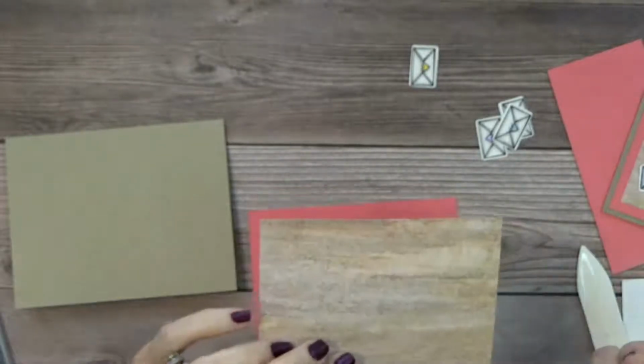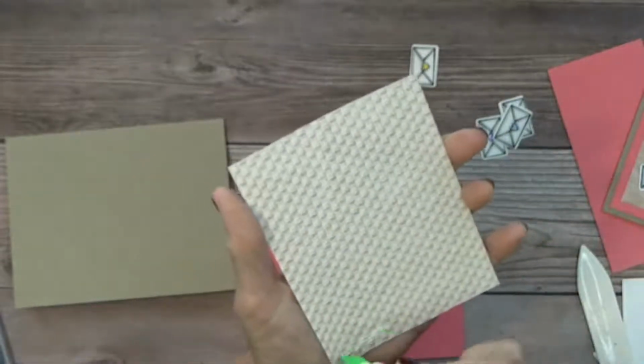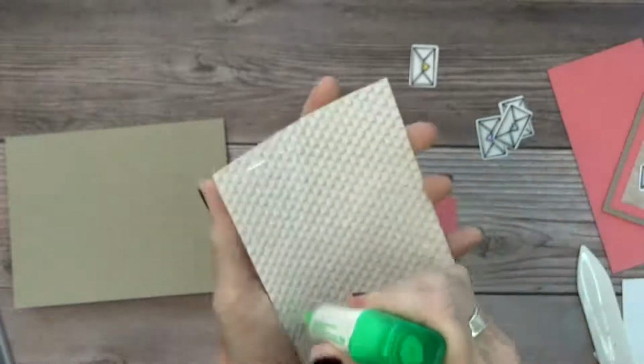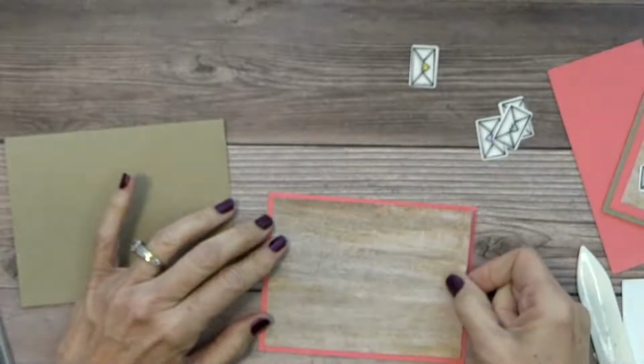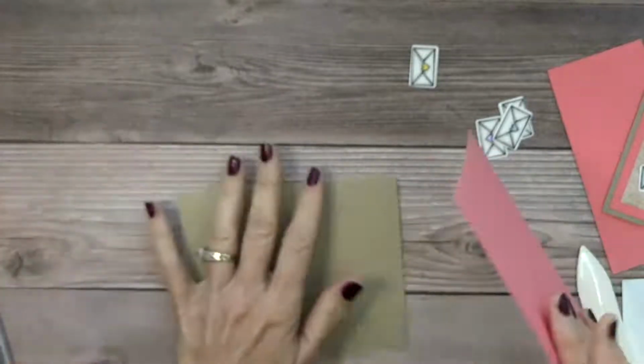So I'm using In Good Taste Designer Series paper. This is 3.5 by 4 3/4. And I'm just going to place it onto a piece of 4 by 5 1/4 Flirty Flamingo. I need to slow down a bit.